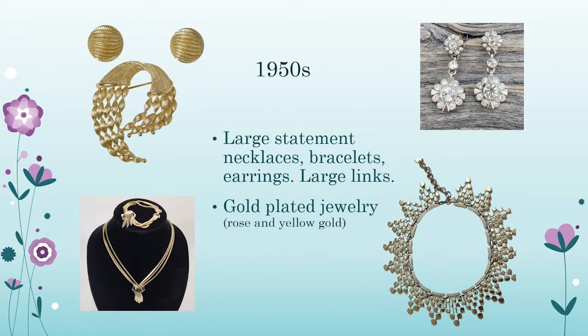We hit the 1950s and things started getting bigger and bolder, and they started making large statement pieces, necklaces, and they did a lot of gold-plated jewelry in rose and yellow gold, which were the most popular. But they also triple-plated their jewelry, so the color of the gold would last a long time. And if you look at pieces nowadays, they still hold up to the test of time. It's amazing, some of their pieces almost look brand new to this day.